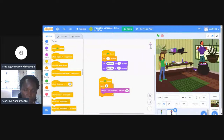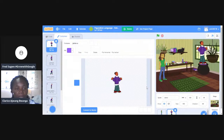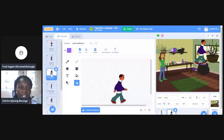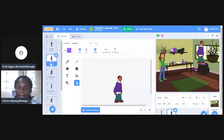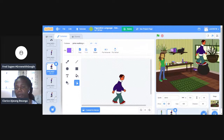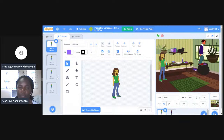We can even add costumes. When I talk of costume, I'll just come and click on this. When I click on costumes here, currently I'm on Abby, so I can choose how I want Abby to look. Maybe I want him to be in that move, I can choose it to be on that. I hope you are seeing all these. There are several of them; we cannot exhaust them at this point. Once I've chosen that, I can still come back to this, click on Abby and choose the costume I want Abby to have.